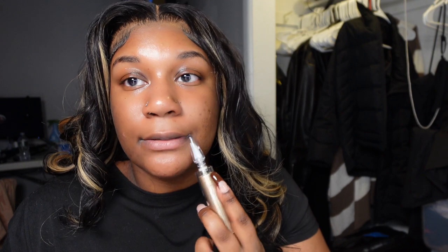But yeah, so first thing, I'm going to go on with this Dr. Dennis Gross lip plumping, and guys, when I tell you this stuff works. So this is what my lips look like right now. I just want them to be a little bit more plump. So I'm only going to go on with a little bit, only because I tried this out the other day and it made my lips look a little weird. I'm just going to do a little bit.